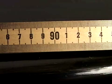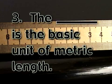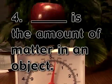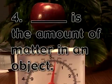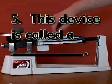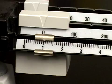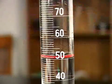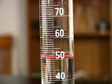Number 3. The blank is the basic unit of metric length. Number 4. Blank is the amount of matter in an object. Number 5. This device is called a blank. Number 6. There are 1,000 blanks in a kilogram. Number 7. This graduated cylinder contains 50 blanks of water.